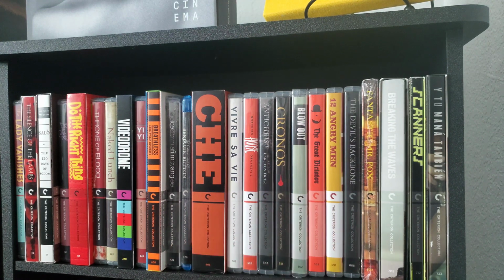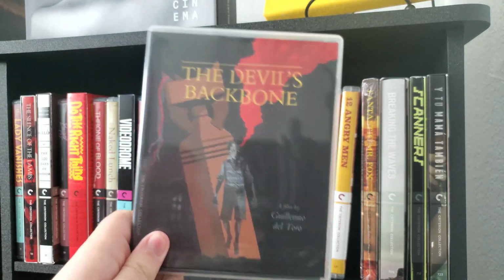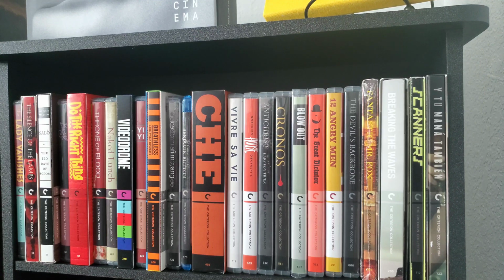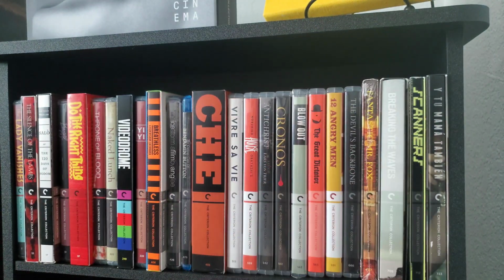I have seen that one. That is a fantastic movie. Spine 666, very appropriate number, The Devil's Backbone, Guillermo del Toro. Spine 700, fantastic Mr. Fox, Wes Anderson, still in the plastic.